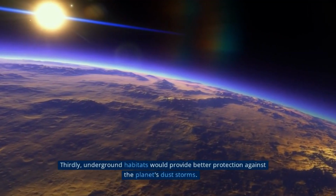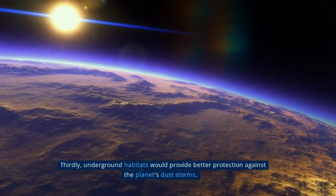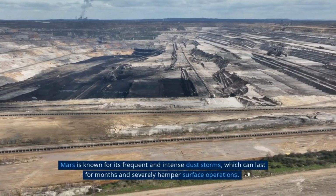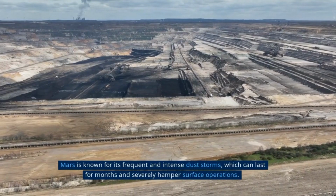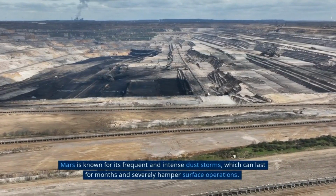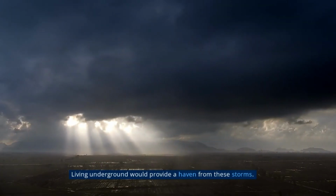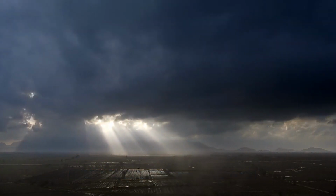Thirdly, underground habitats would provide better protection against the planet's dust storms. Mars is known for its frequent and intense dust storms, which can last for months and severely hamper surface operations. Living underground would provide a haven from these storms.